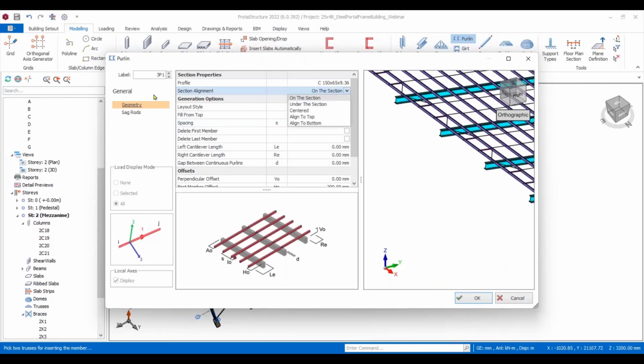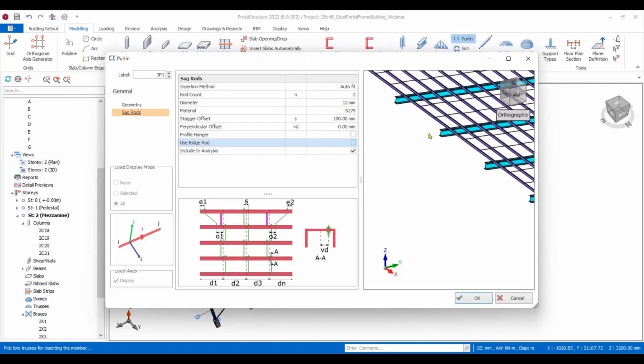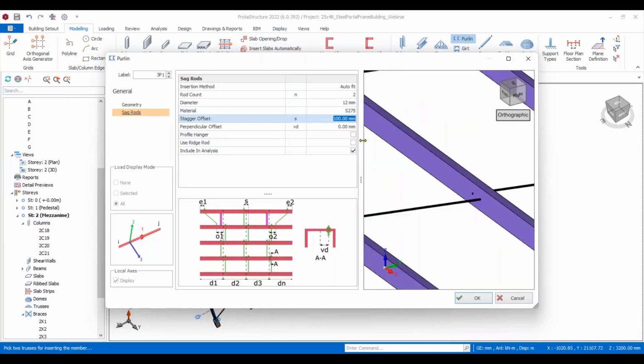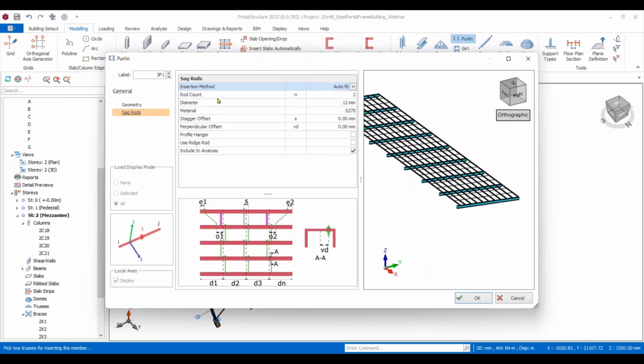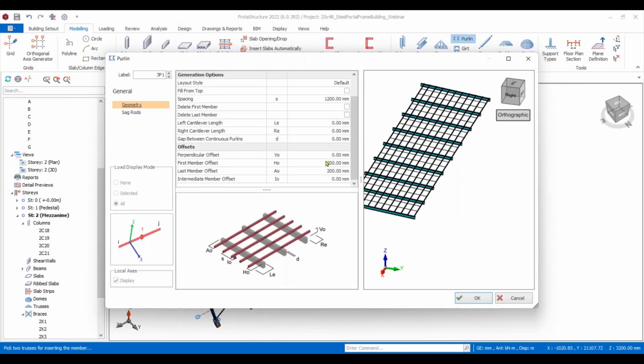Then, okay, here from my sag rod, I don't want a hanger. I don't want the reach. Everything is shown here. Please, I still advise you. Then this one is staggered. I don't want it staggered. So you can leave this. Here you can do auto fit. You can even choose to use none, if you so wish, based on your own engineering consideration. Let me make this. You can review it.